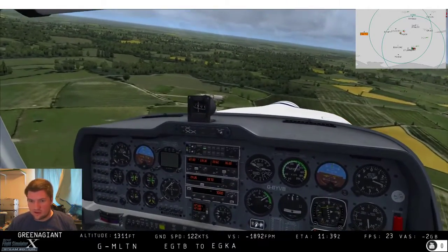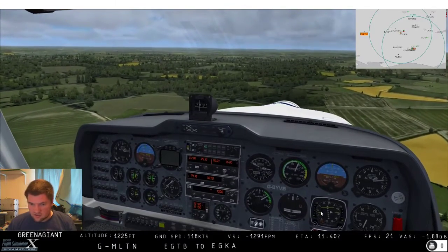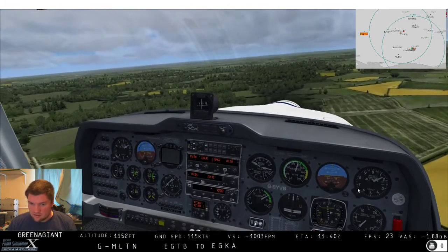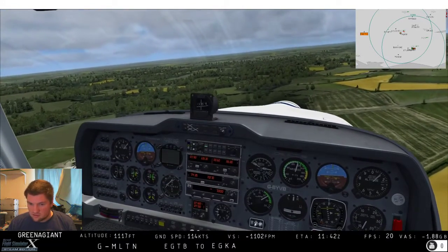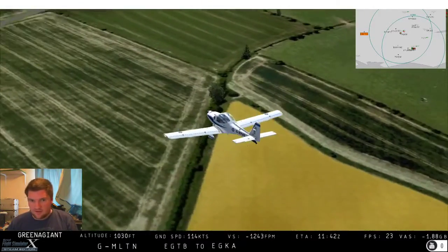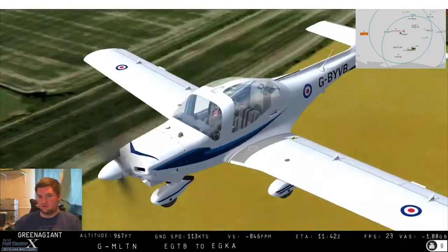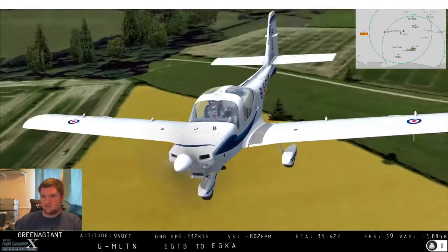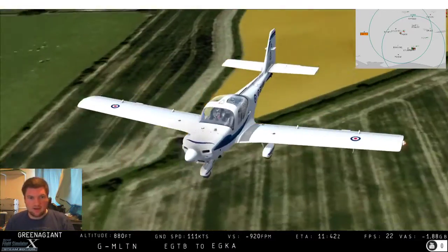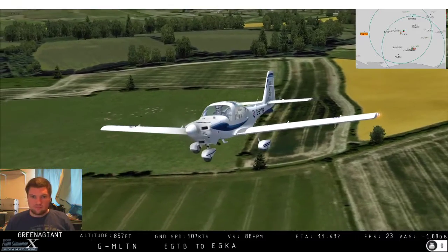We've still got the VOR, still got it, still got it. There. Fell over there. So we've literally just gone past it. Come on, slow. Yeah, I bet it was that. Oh well.